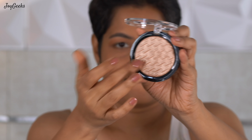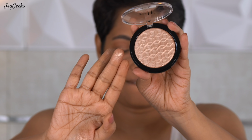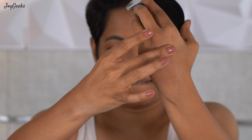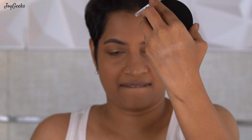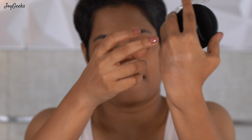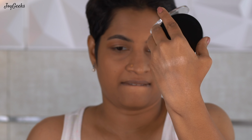But now when I swatch it, you will see that it is beautiful when I just have it on my fingertips. But when you apply it, it's not like a beaming highlighter. It's natural, but I like it looking natural like that. I went in with the second swipe to just show you how you can build it up.